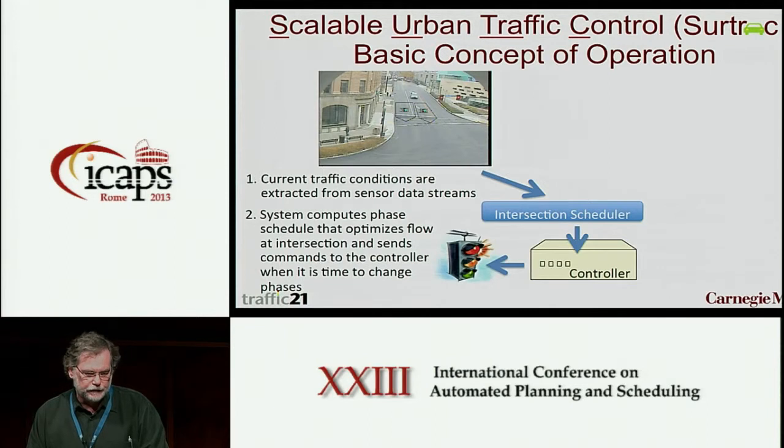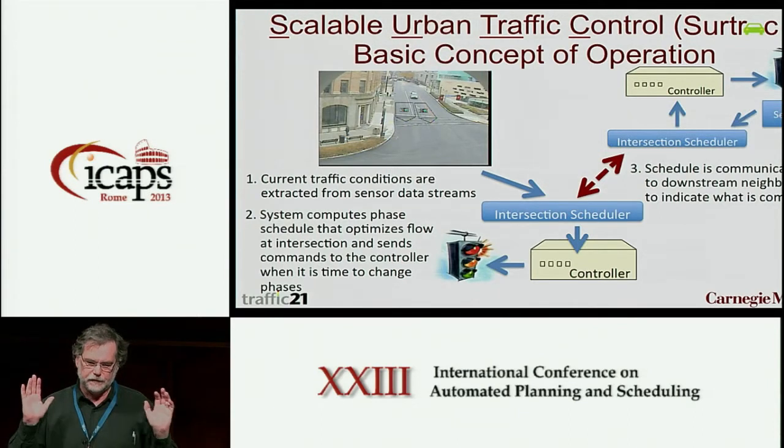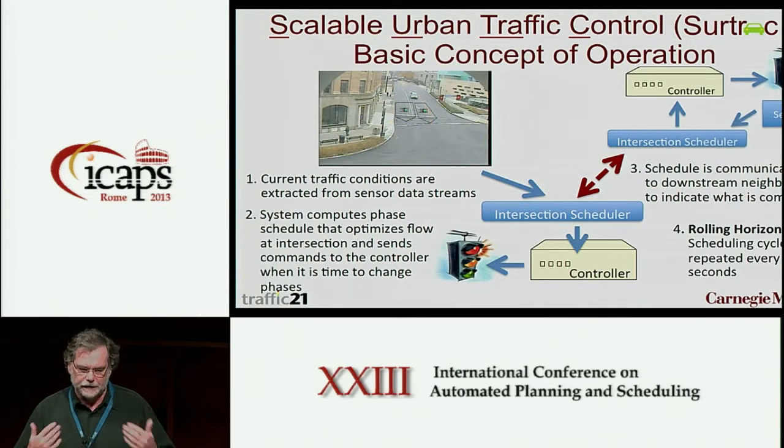Whenever it builds a new schedule or timing plan, it communicates what it expects to be the outflows to its neighboring intersections. They're doing the same thing. They're computing the schedule. Now they have, in addition to the traffic that they can see with their sensors, an advanced projection of what's coming down the pike, so they have a bigger horizon to plan against. And then this whole process at each intersection runs on a rolling horizon, so the scheduling cycle is repeated as frequently as once a second.